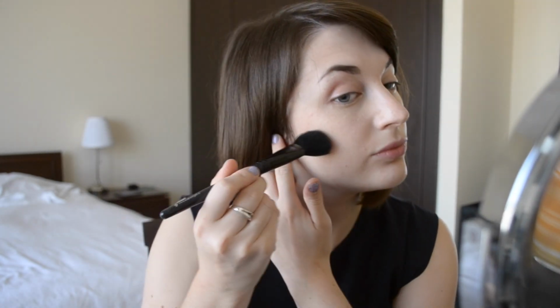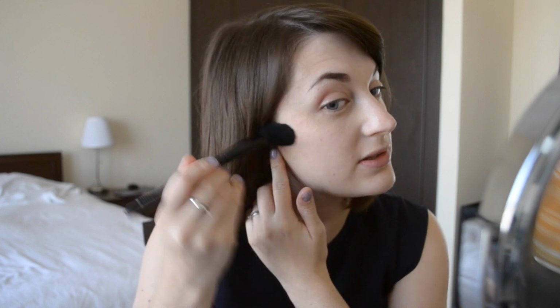So it just gives a little bit of a nice contour golden glow. I'm going to very inexpertly do the fishy face and shove it under the cheekbones, gently shove, although I'm not sure if you can actually gently shove something. But that's a discussion for another day.